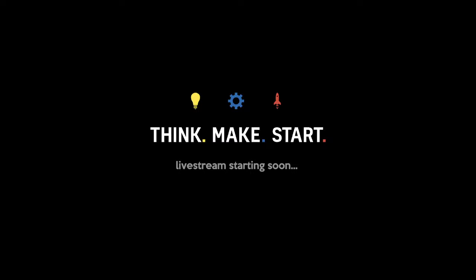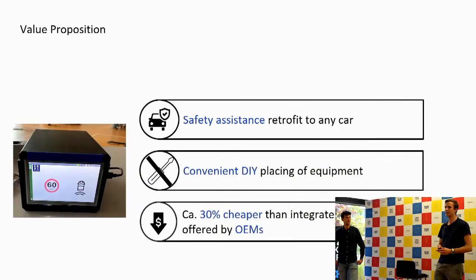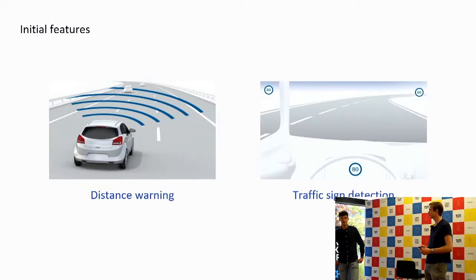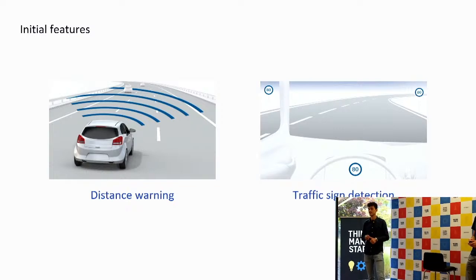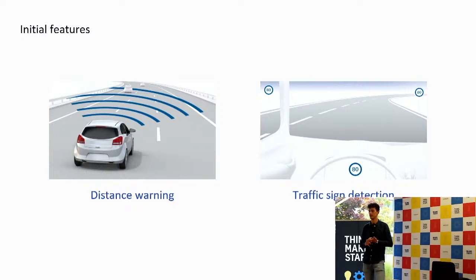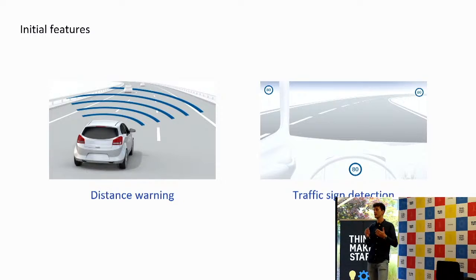from the OEMs. This way, we also want to make it attractive to any customers who just bought a new car. But now, let's have a closer look at what Copy can do exactly. Our initial features are traffic sign detection and distance warning. We measure the distance to the car in front of us, and if the car is about to crash, we trigger a warning such that the driver can react in time.